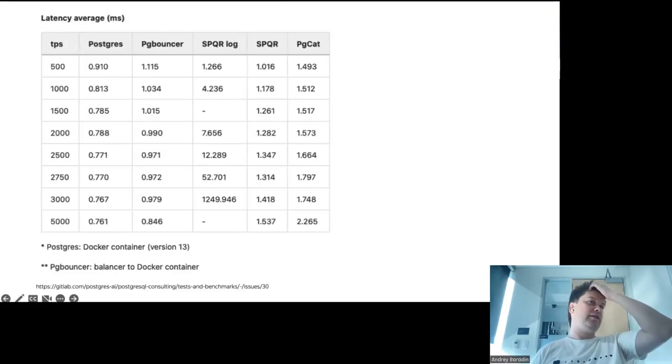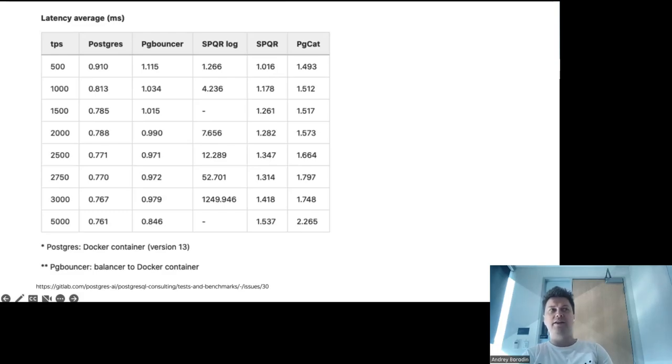The community, not me, made some benchmarks against PgBouncer, SPQR and PgCat. For some reason, they didn't benchmark this year, I don't know why. The main takeaway from these benchmarks was that this lightweight sharding is not adding any latency overhead of more than 1 millisecond. So routing can consume up to 1 millisecond. That's where we lose some performance.